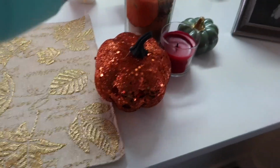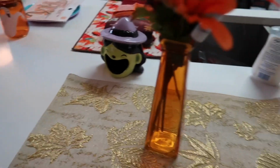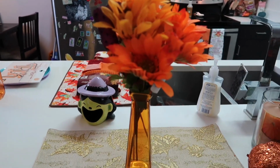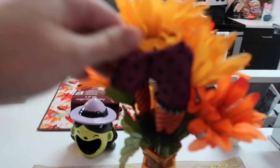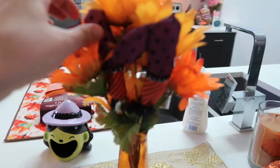And then I'm gonna put my candles around. I have another Dollar Tree vase that I really thought was cute, and I put some more fall colored flowers in it. I'm not ashamed to have fake flowers in the house for a majority of the time. And on the inside, I found these cute little witch legs that stick out, and I thought they were a cute little touch. Those are from the Dollar Tree too.